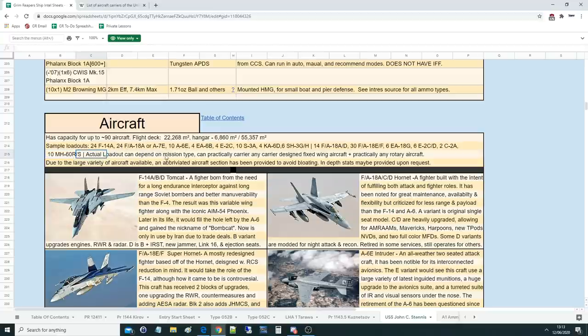Actual loadout could depend on mission type. It can practically carry any carrier-capable fixed-wing aircraft and practically any rotary aircraft. Due to the large variety of aircraft available, an abbreviated aircraft section has been provided to avoid bloating. In-depth stats may be provided upon request.